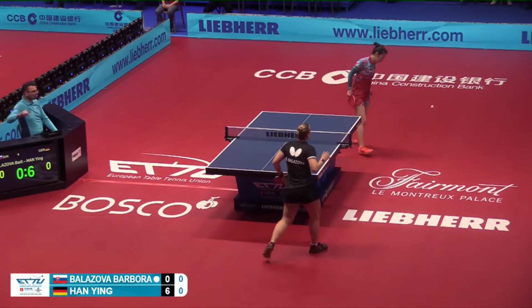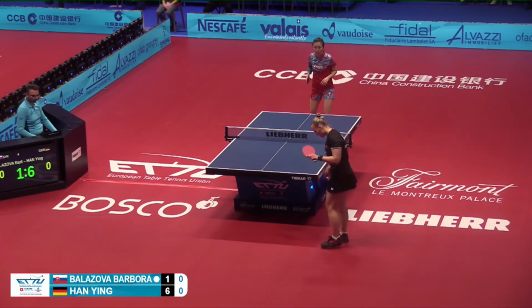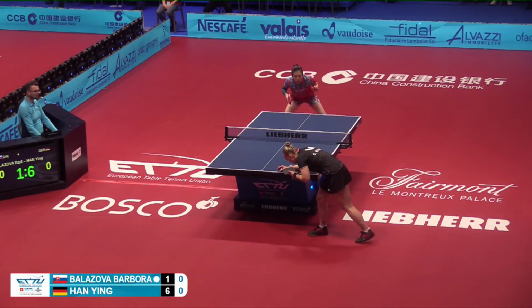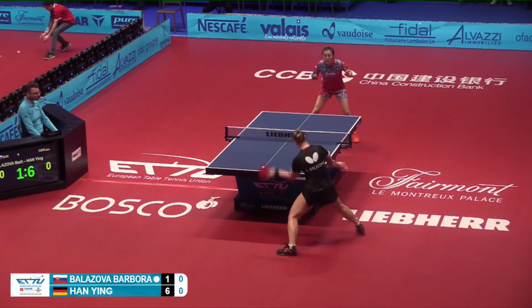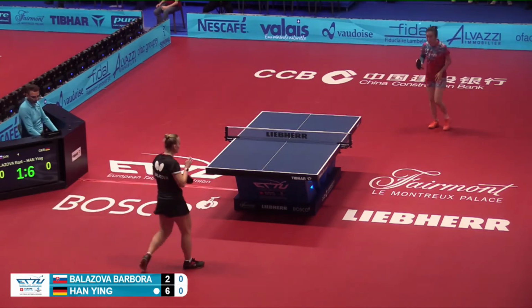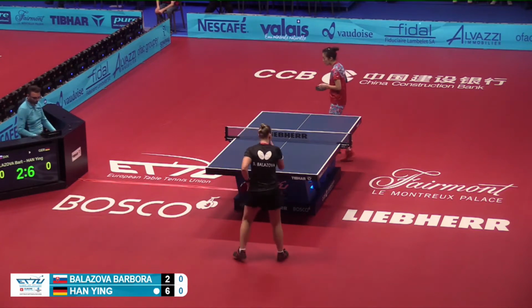Ooh, Han Ying goes for that finishing forehand, finessing down the line. Can't make it, first point for Barbora. Reverse pendulum serve into the middle. Good change of serve and a nice follow-up forehand attack. Earns herself 2 consecutive points.